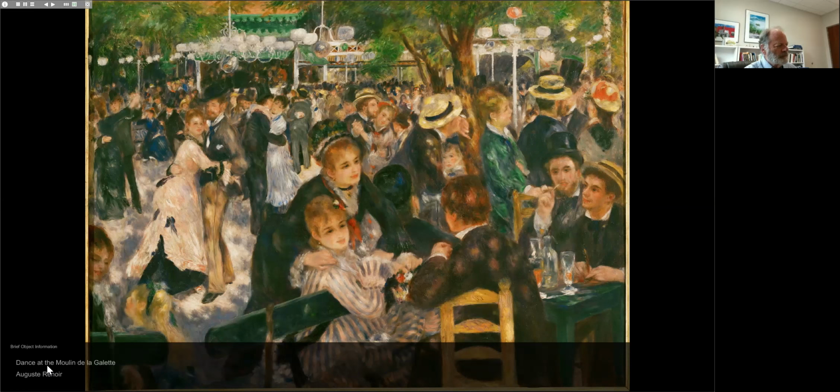The place, Le Moulin, the mill of the Galette, was located on the hill of Montmartre to the north above the city of Paris. And this was a place where particularly working class people went on a day off to dance, to converse, to eat and drink, doing the very things that we're seeing here.